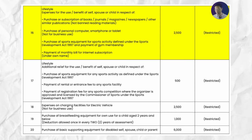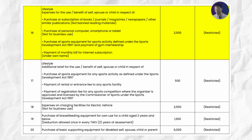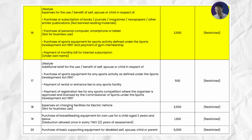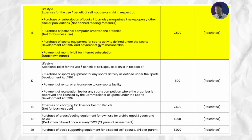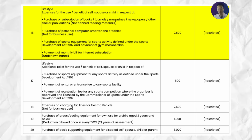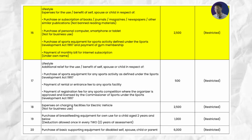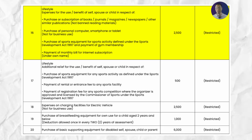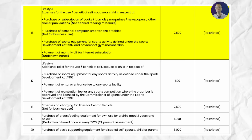So let's say there are expenses for the use or benefit of yourself, spouse or child in respect of a purchase or subscription of books or journals or magazines or newspapers or other similar publications. They have to be not banned reading materials. Or you did a purchase of personal computer, smartphone or tablet and they are not for business use, or a purchase of sports equipment for sports activity defined under the Sports Development Act 1997, or payment of gym membership, or payment of monthly bill for internet subscription under your own name, not a company name. These, you can claim a tax relief of up to 2,500 ringgit.